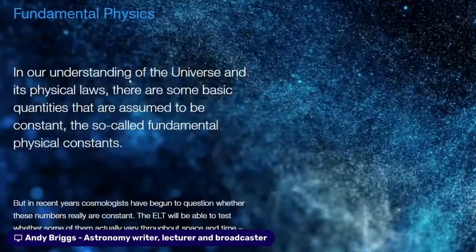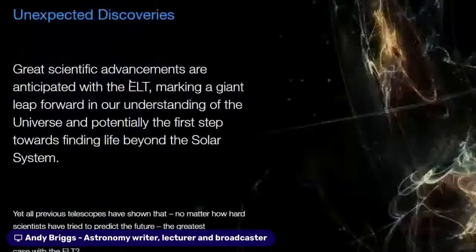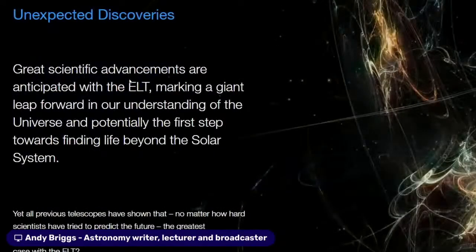Also, the ELT is going to be used to probe some of what are considered constants in the universe, the so-called physical constants. They want to use the ELT to try and test whether some of these constants that astronomers and astrophysicists use are actual constants or whether they vary over time. That's some pretty fundamental work. And of course, expect the unexpected, because there will undoubtedly be things that the ELT discovers that we had no idea were there at all. So that's a big science program ahead of the ELT.